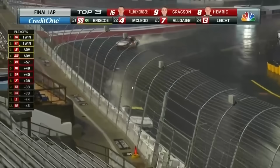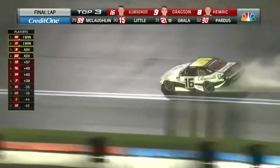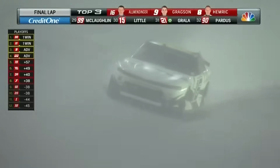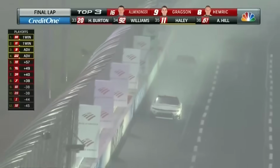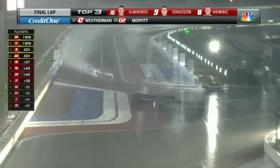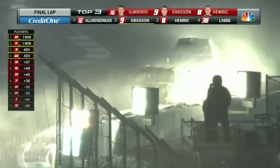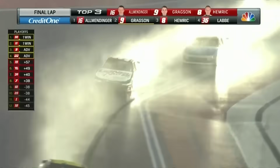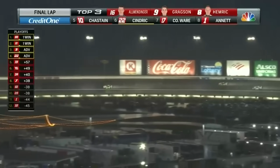Oh, Noah's going to miss the corner big time. Barely got a turn there. AJ clean through that turn. Now through 9 and 10 for the final time. There's the gap. Here comes the 8 also. Don't forget about Daniel Hemric back there. One mistake. We've seen it out of Chase Briscoe. Bit slow through the turn there for AJ Allmendinger. Gragson, Hemric, second and third.